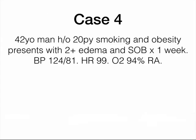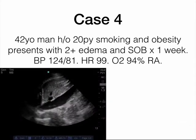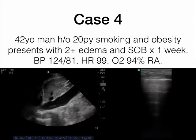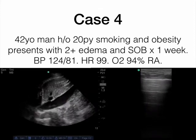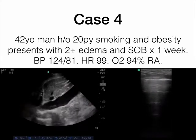Let's now go to case 4. We have a 42-year-old long-term smoker and morbid obese patient who comes with peripheral edema and dyspnea for 1 week. You do your ultrasound and find this, a dilated IVC, and on lung ultrasound, just A lines, no B lines. His systolic function, which isn't displayed, is actually normal.